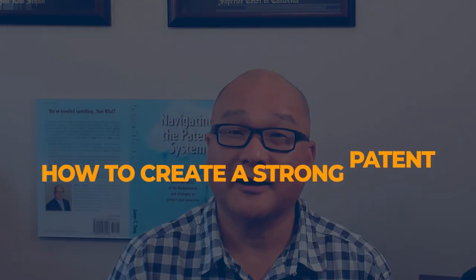Today we're diving into a topic that's critical for inventors and entrepreneurs alike, how to create a strong patent. If you want to protect your innovative ideas and keep your intellectual property exclusively yours, then stick around. Let's get started. Step one, focus on the point of novelty.